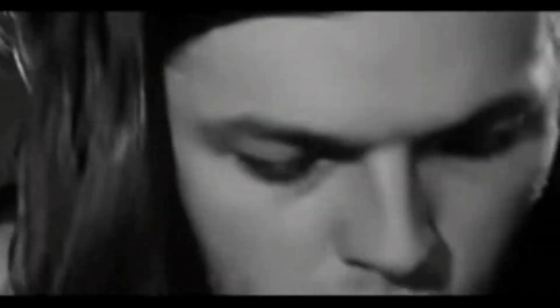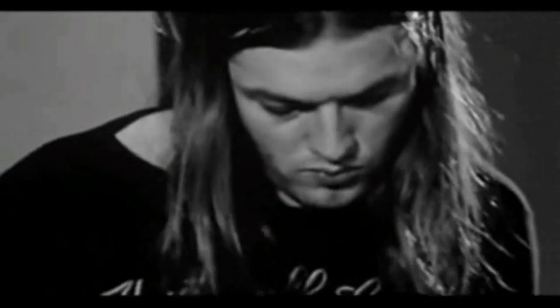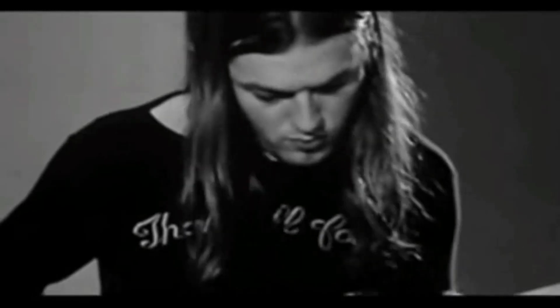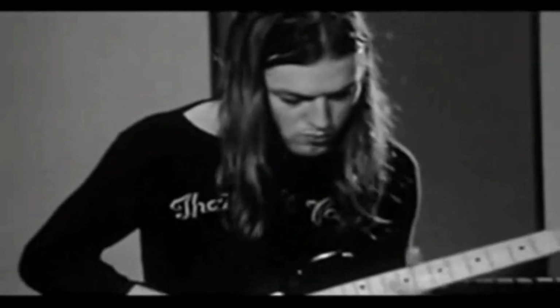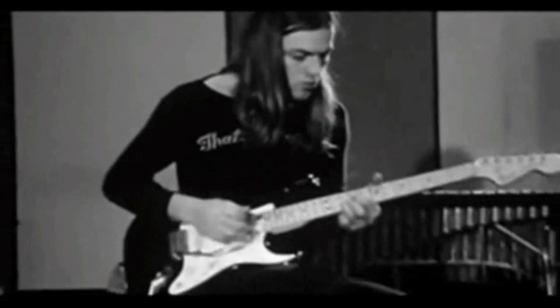And obviously Gilmour's using the bar in this video, and I'm just using my fingers, because I don't have a bar on my guitar. But I'm just emulating the sound that he got in this clip. Now, to give you a clearer picture of what's going on there, I'm going to show you a couple different ways you can target these triads.